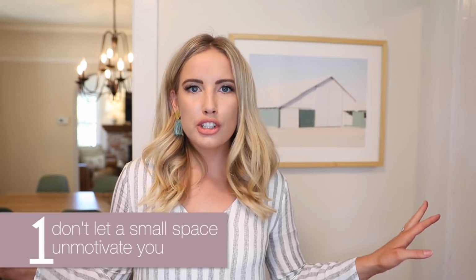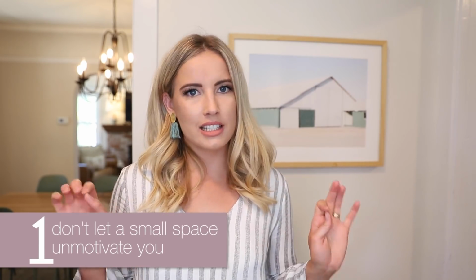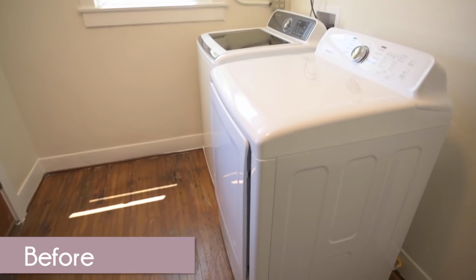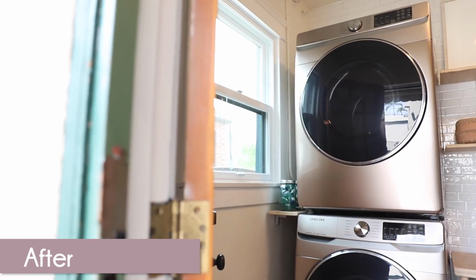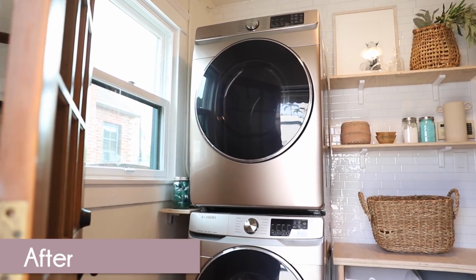Okay, first things first, it's important to address this. Do not let your small space unmotivate you. It's really easy to be in an extremely small space and write it off because it's so small. What can you really do with it? It's kind of just a lost cause, so let's just move on to the rest of the house. But I strongly believe if your really small space happens to be a laundry room like mine is, you're gonna be in there from time to time, and it's gonna be a place that you have to do chores and do other things that aren't very fun, so you might as well make it really pretty and enjoyable to be in.